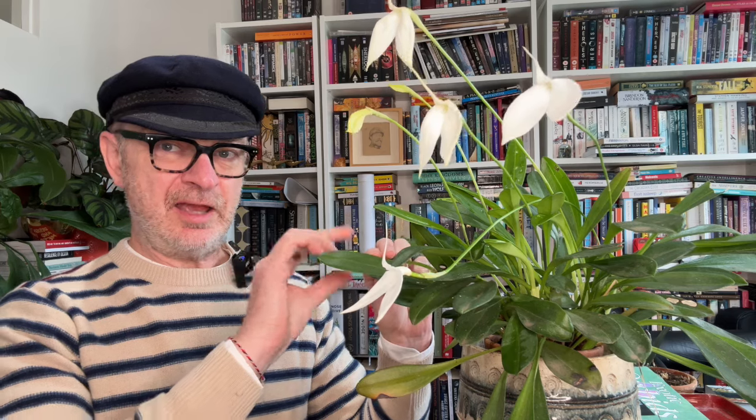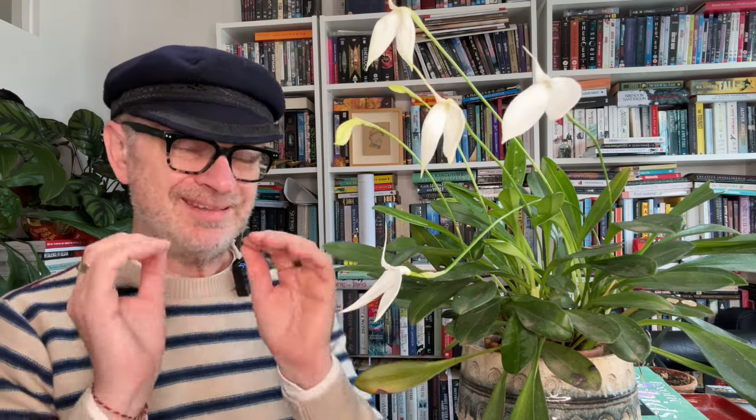So tricky because its leaves are delicate and they won't really survive very well if they get direct light, but if it's in too much shade it's not going to bloom for you.